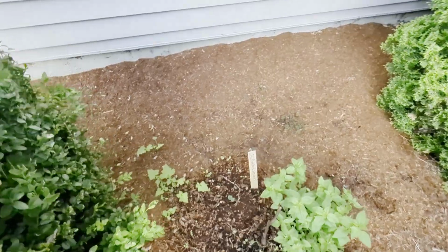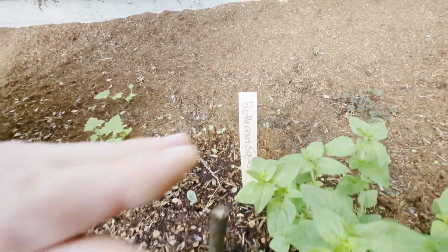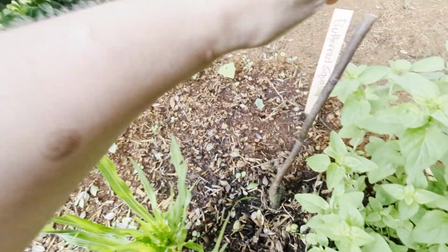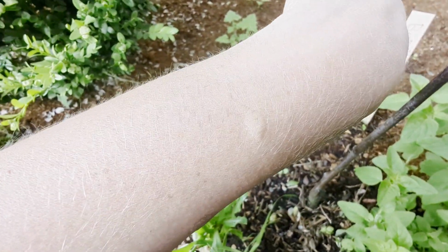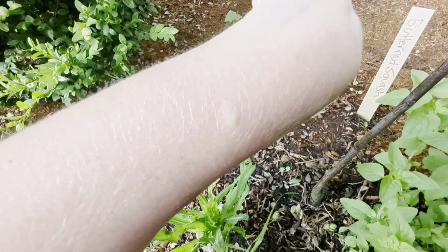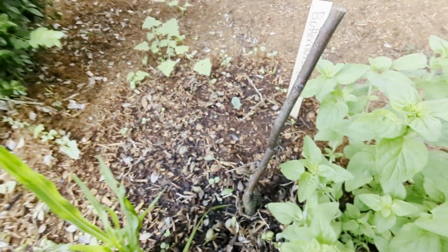And back here, this is my first ever nectarine tree. I'm getting eaten alive by mosquitoes. You can see I'm getting welts. I think I have quite a few of them. I'm literally being eaten alive this evening.